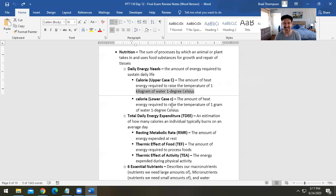Then we've also got calories with a lowercase c, which is the same thing. We know a kilogram is 1,000 grams of water. So lowercase calorie is the amount of heat energy required to raise the temperature of 1 gram of water instead of 1 kilogram of water. Fair warning to everybody on the final, I don't know which version of the calorie they are going to send you, but I do know there's a calorie question in there. So make sure you pay attention to whether it's a kilo for 1,000 grams or a regular just gram, in which case it would be lowercase c.